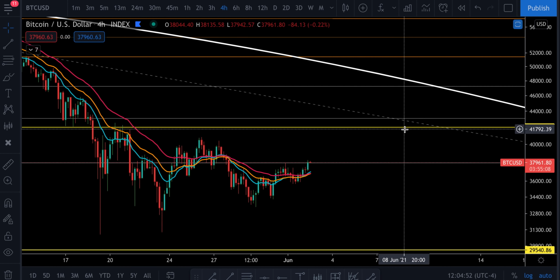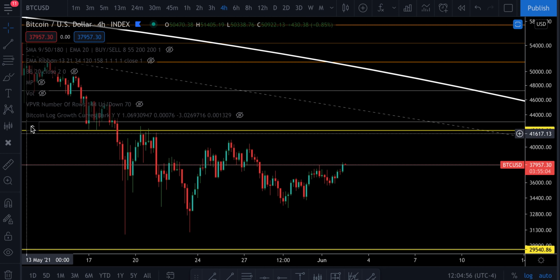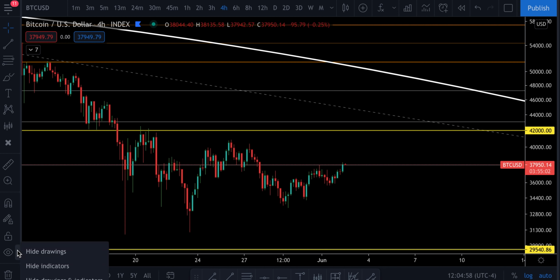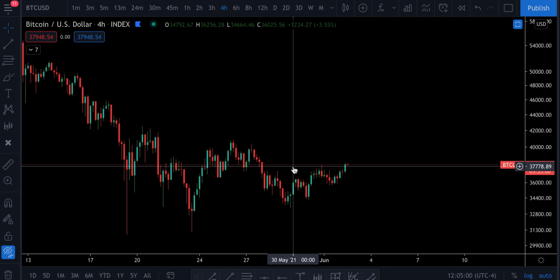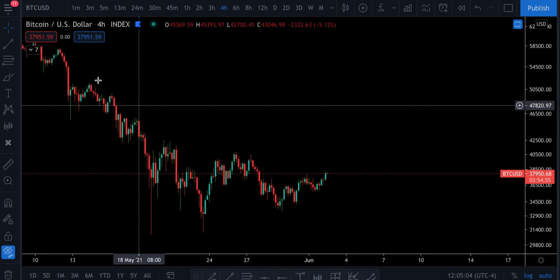We're going to get rid of this on the side. We're going to get rid of all of our indicators. And I'm going to show you, without anything else on this screen, what I'm seeing. So let's just assume recently back here you have your all-time high.